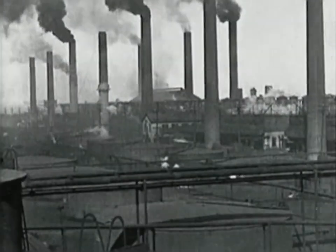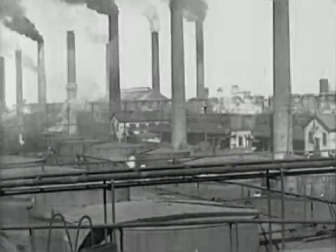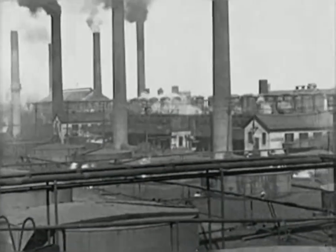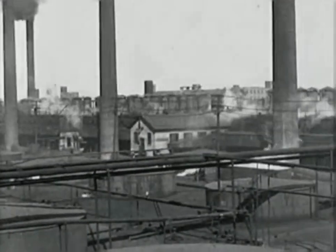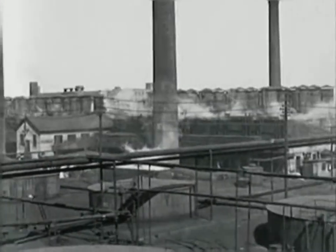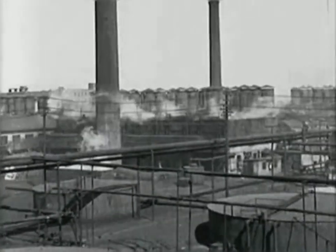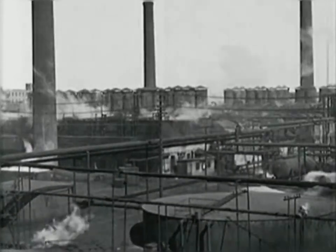Gasoline is separated from crude oil by distillation. In this process, the oil is charged into stills and heated with fire or fire and steam. The gasoline is vaporized and subsequently condensed. Animated technical drawings and actual photography will better acquaint you with what takes place within the stills and condensers.